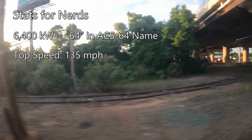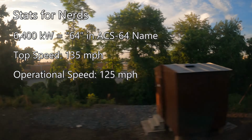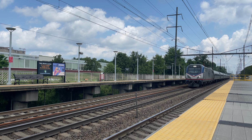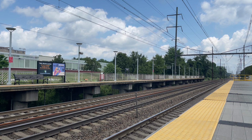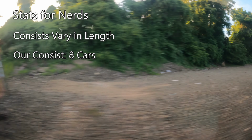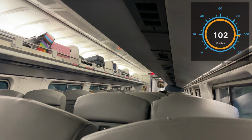Although they can top out at 135 miles an hour, ACS 64s are only operated at a top speed of 125 miles an hour, and only on select sections of track along the corridor like the one seen here. Consists on the Northeast Regional can vary in length, with our train made up of 8 total cars. 6 of the 8 are coach cars, with 1 cafe car and 1 business class car towards the rear of the train.